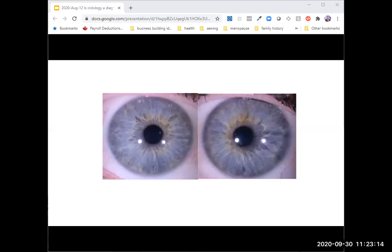All right, here is another case of PCOS. All right, so get a good look at these eyes. See how different they are from everything we've already looked at? So this is important. This is super important. This client had been trying for about a year to get pregnant as well, and she had no luck.